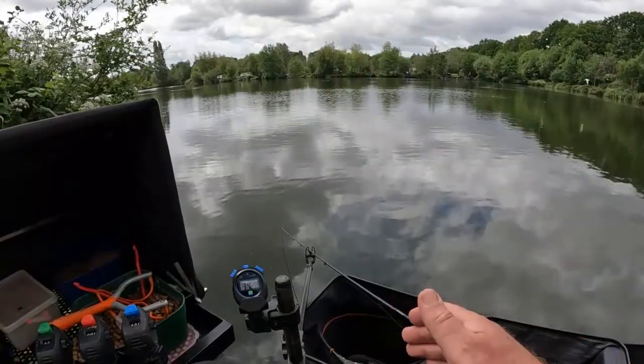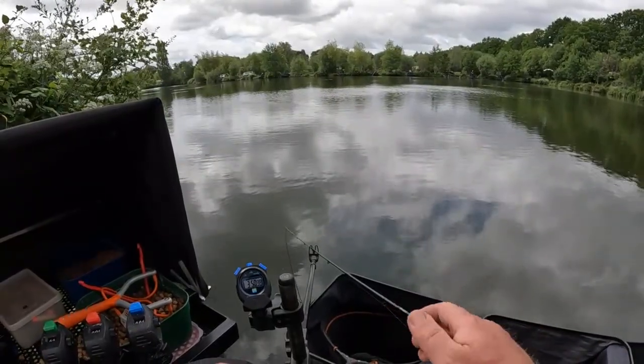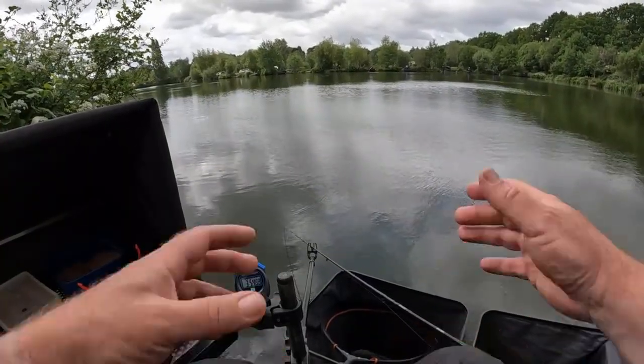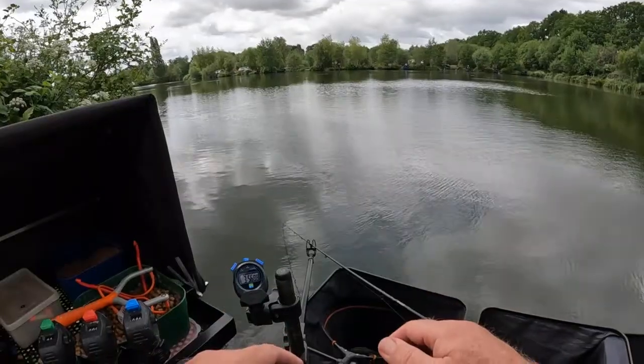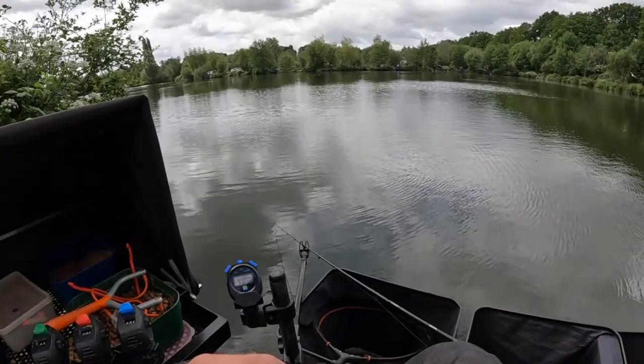So we're going to give this until 12 o'clock. Hopefully I can get a fish on it. If not, then I'll chuck the bomb out. The bomb's my own little bit of water, and I can control it a lot better.